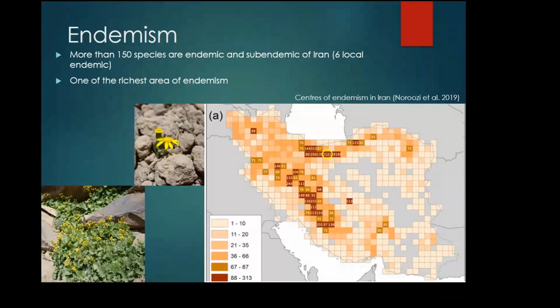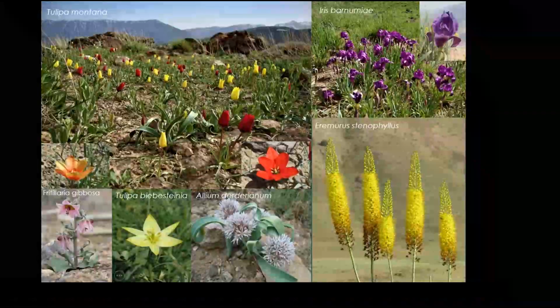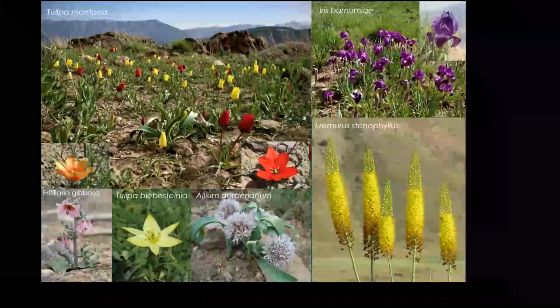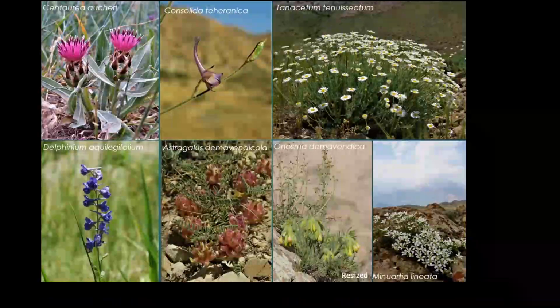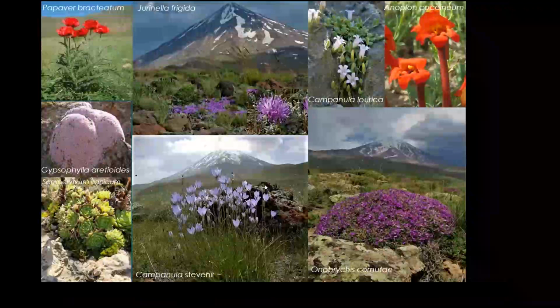And here you see some beautiful plants of Damavand, some monocots. Some of them, like Iris paradoxa subspecies damavandica, are endemic to the central Alborz Mountains, or Allium derderianum, which is endemic to the Alborz Mountains, and some other endemics of the region, endemic to Iran. There are also species with epithet names dedicated to Damavand. There are many species like this, like Astragalus damavandi, Onosma damavandica, and some other species, other important species in different habitats that you see here.